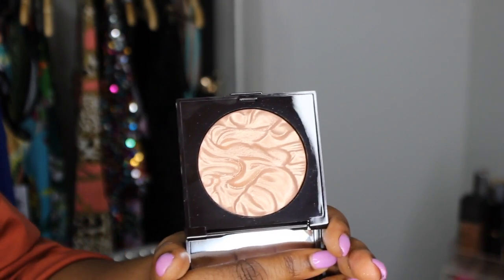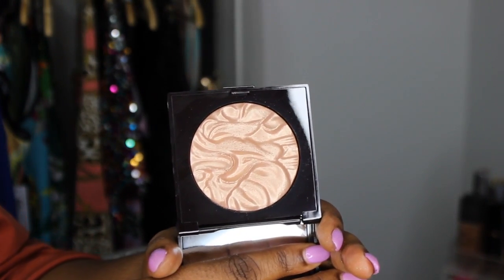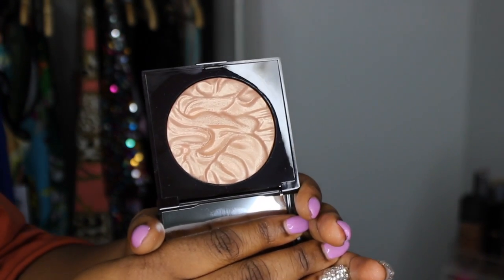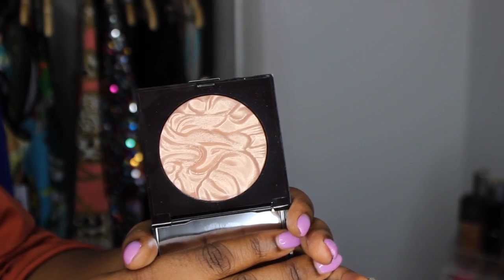It has just this gorgeous pattern in it. It's so beautiful, and that's what I have on the tops of my cheeks today. This is just so pretty. It's the right champagne gold color. It's not too ashy. It's women of color friendly. So definitely Laura Mercier, yay.